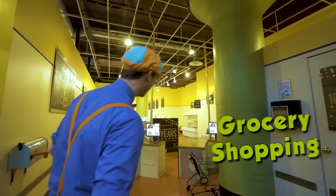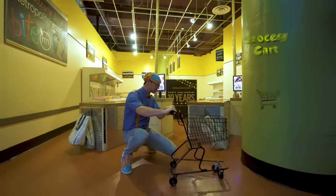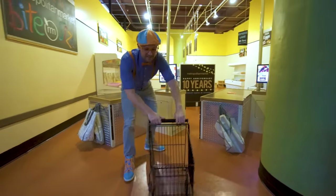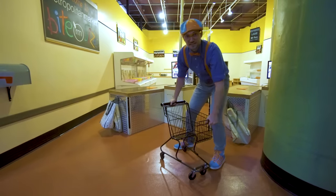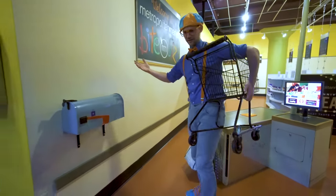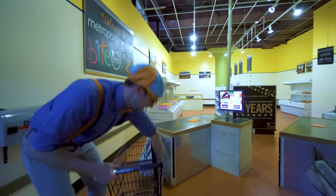Now it's time to go grocery shopping. Come on. Hey, look at what it is. It's a grocery cart. Whee! Whee! Alright, let's go! Wait a second, what am I doing? I pushed this thing. I don't carry it.